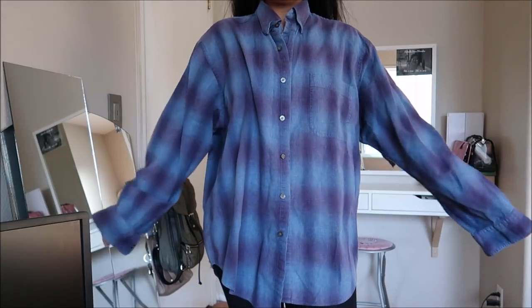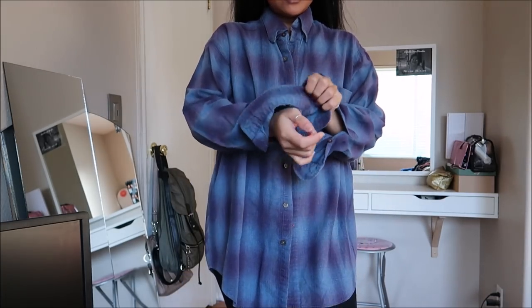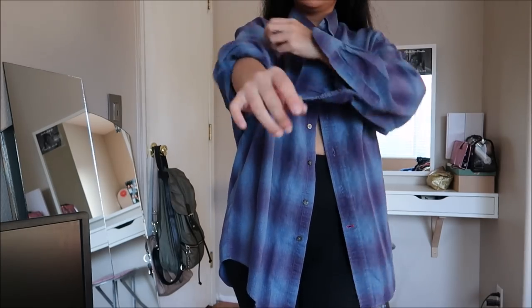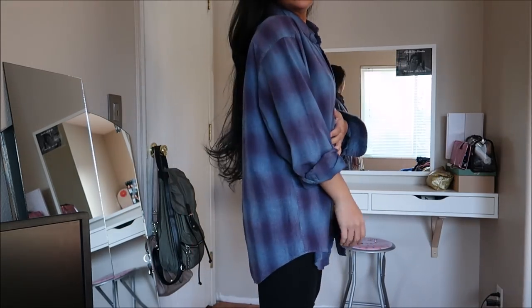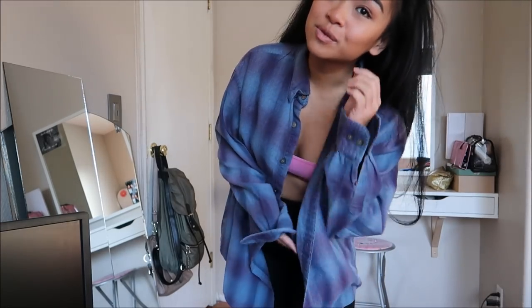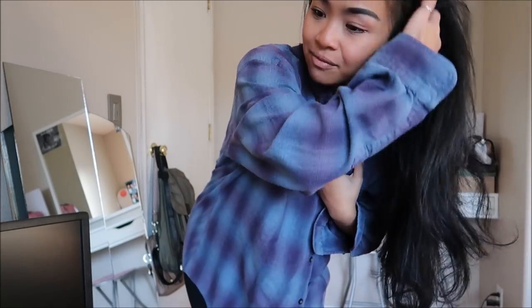This is a men's dress shirt in a size large by St. John's Bay. Again, you guys, what I do is I just roll these sleeves up like so, and then I can just wear a vest over it or just put an outerwear jacket on top of it, providing a really cute oversized look that I am digging right now. Again, you guys, comment down below if you want to see me do how I style men's flannels or oversized flannels or whatever. Yeah, let me know. Video ideas down below.